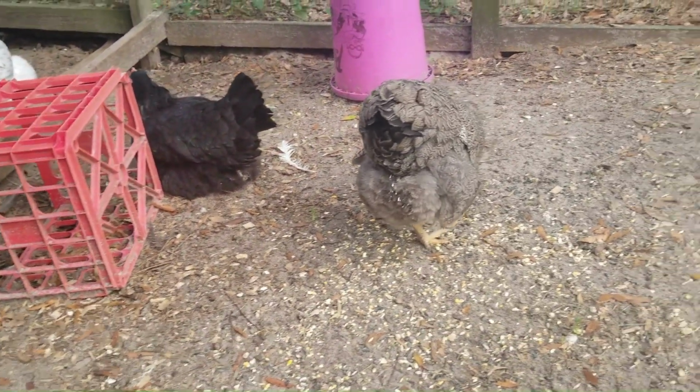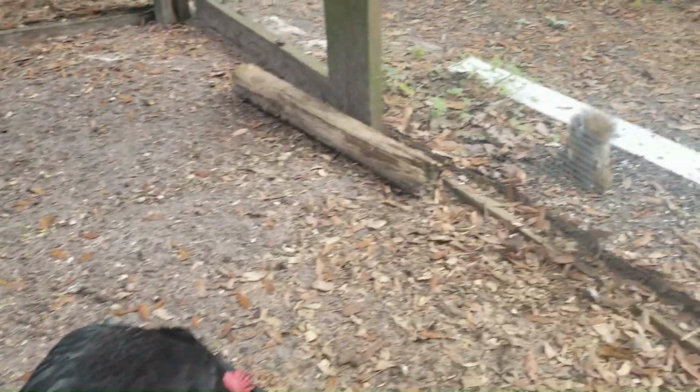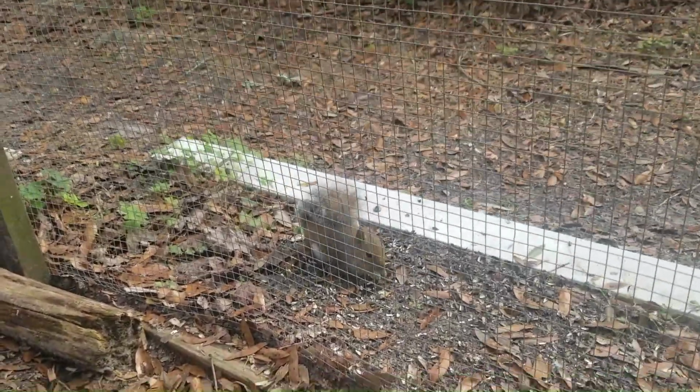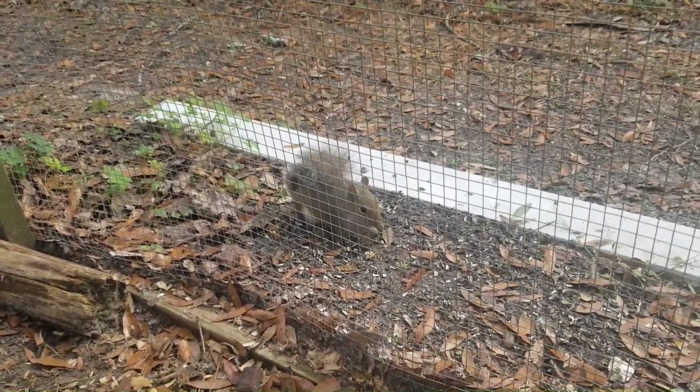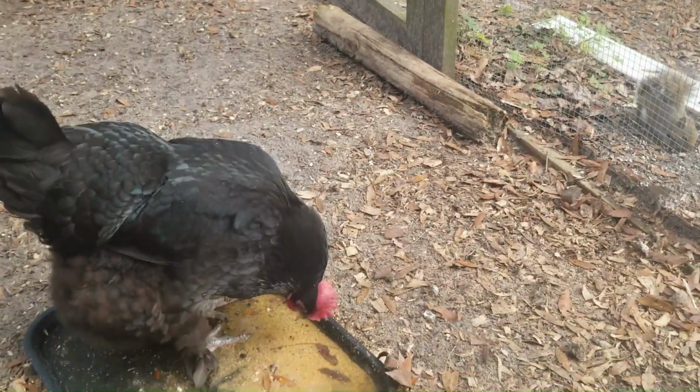Just like any creature, our chickens show signs of aging. They might slow down, their feathers might become a bit ruffled, and their eyesight might not be as sharp as it used to be. But that's okay, it's all part of the natural aging process. Our job is to recognize these signs and adjust their environment accordingly.